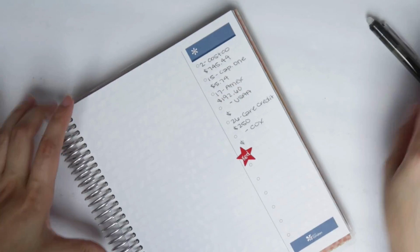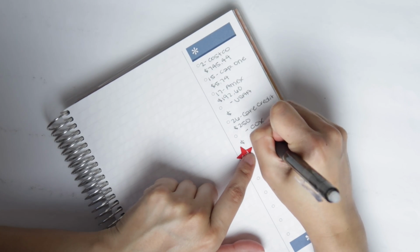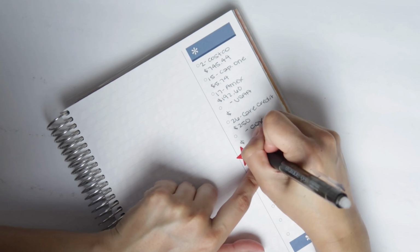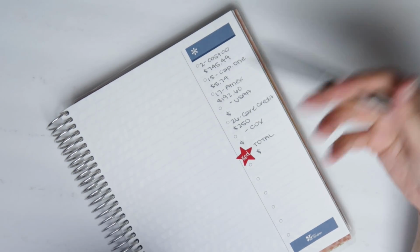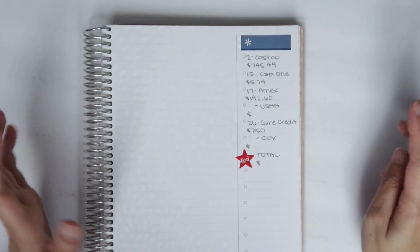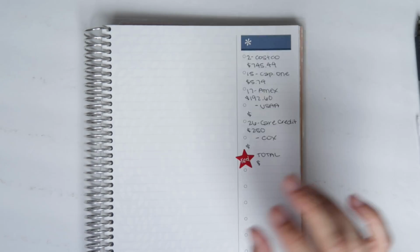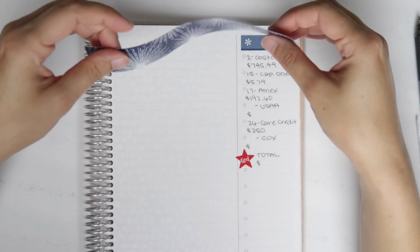So anyways, I'm just gonna put that there, and then I'm going to put total. And then once I have these two bills, I will total it up, and that'll be my total expenses for bills. So that is that. And then I'm gonna go ahead and just put one of these here. I don't know which one I wanna use. I only use one of them, so it doesn't really matter.